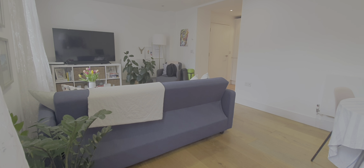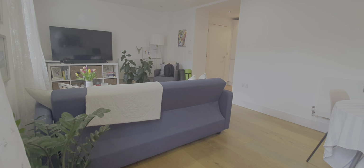And the flat is located on the third floor. And there is lift access.